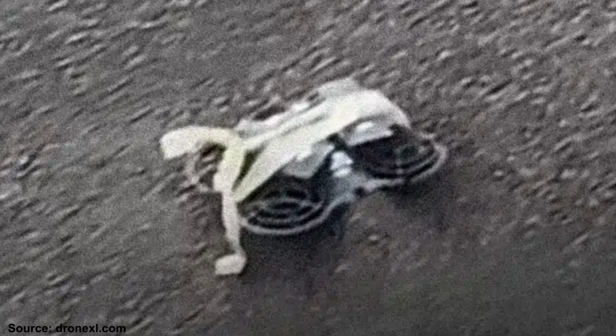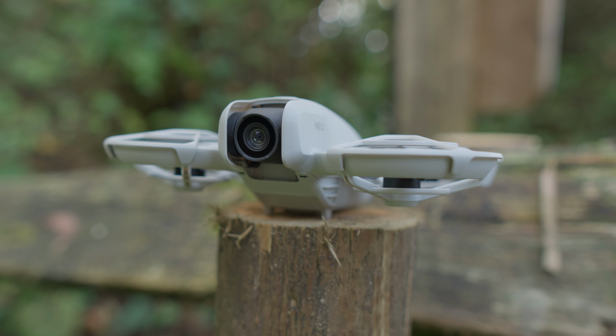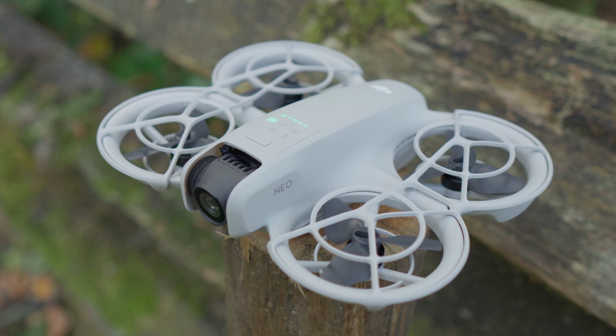And if we take a closer look, we can see something unusual hiding in plain sight. We're going to place our bets that this little drone hiding in the corner is a successor to the Neo, a drone that was originally just launched back in September of 2024. It looks pretty similar to the original model, sporting a double-layered prop guard design and a noticeably smaller frame design, but it's hard to tell what it really is at this point.